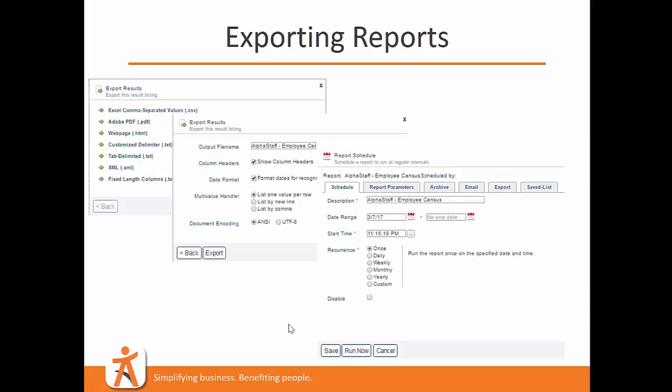Of course, the most important part of running a report is being able to extract that information. When you export, it gives you a variety of different formats. A few to mention are Excel or the CSV files, Adobe, if you'd like to freeze that data and provide it in a PDF format, or you can maybe put it into a text file if that's what you're looking for. You can name your file as you're exporting it.